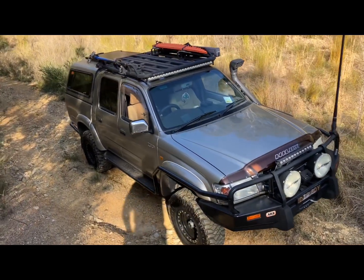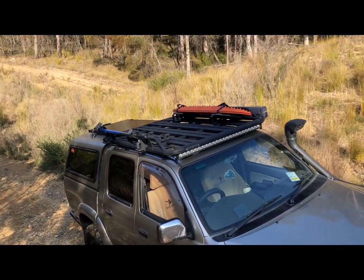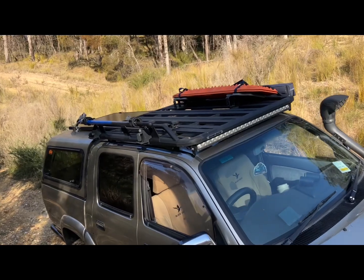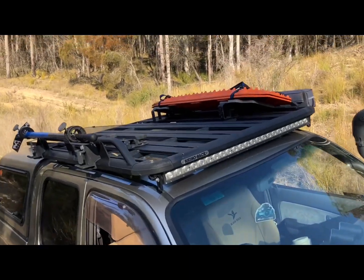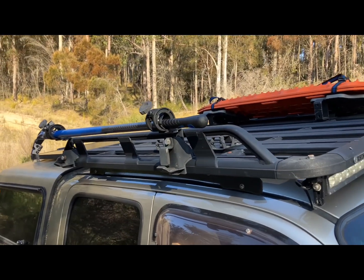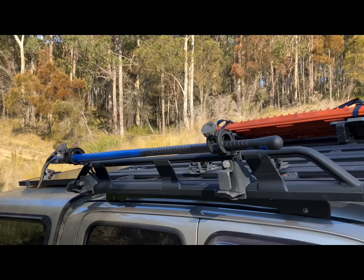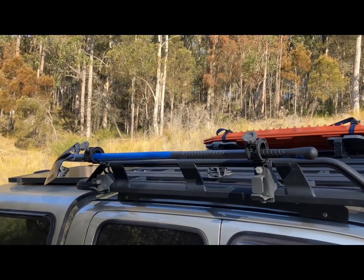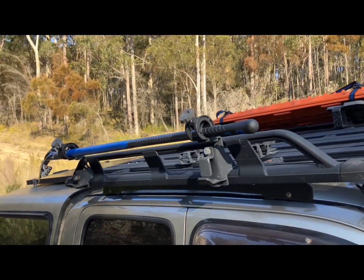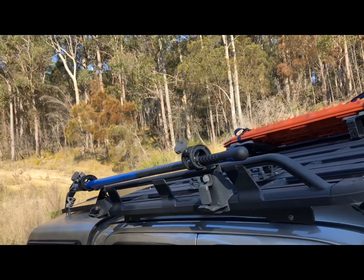On the roof there, I bought basically everything on there except for the light bar as a bundle off a friend of mine, actually. I've got the Rhino trade platform. It does have the high lift mounts on there. I just keep the high lift at home, I never use it. Got the Rhino shovel on there. That's actually brand new, the shovel. I did have the orange one, but it got left at Monkey Gum Fire Trail. If anyone found it, that's where it came from.